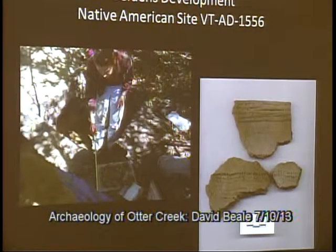And here we have pottery, Native American pottery, which is typical in the broad Woodland period from about 2,000 years ago to the point of contact. It was made from local clays, and what they would do is... is anybody familiar with Vergennes clay? Which is, yeah.